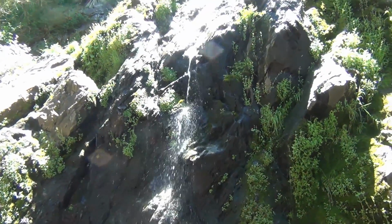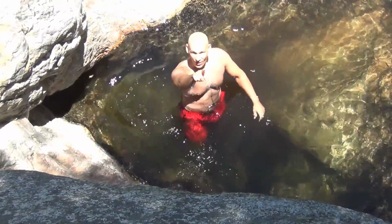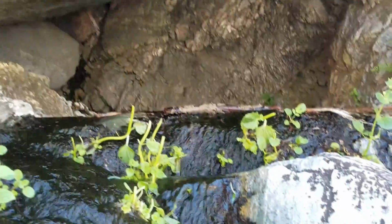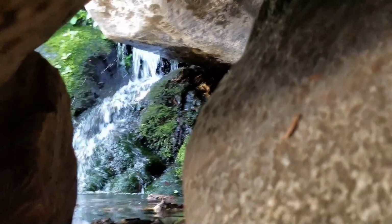There's a lot of rock scrambling, boulder hopping. The top of Buckhorn Falls has an awesome little cave and nice pool that you can swim in, obviously depending on the flow.